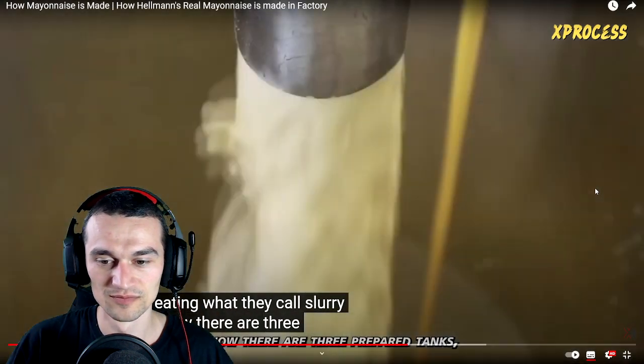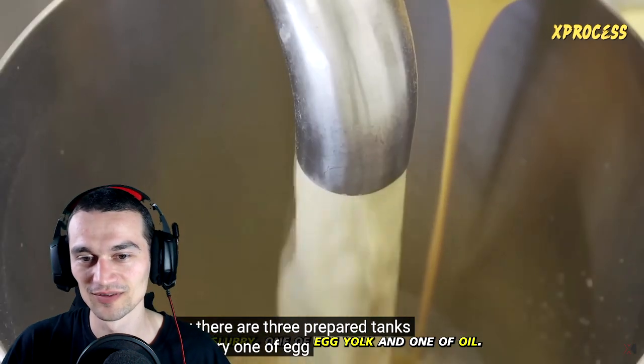So now there are 3 prepared tanks. One of egg yolk, one of oil, and one of slurry.